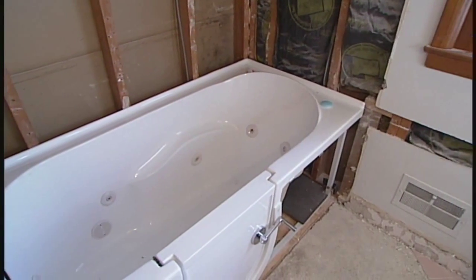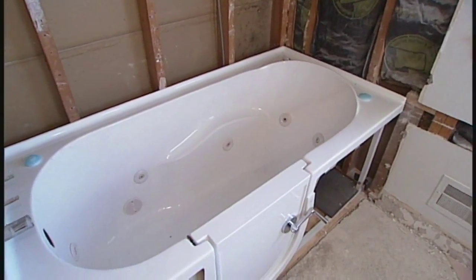This project looks like it's coming along nicely. Quite a change already from when I was in here with Don. This is the first day of the project here. The objective here is to get the old tub out and the new tub in, get the faucet in, the drain hooked up, and get everything up and running today.